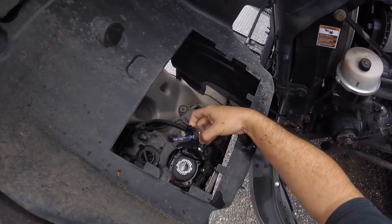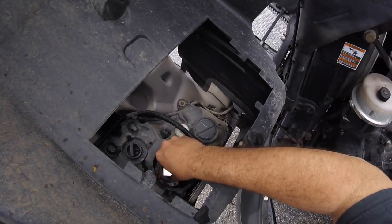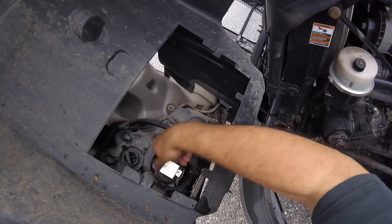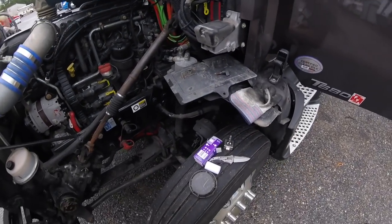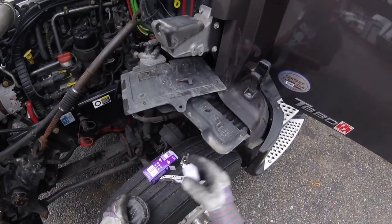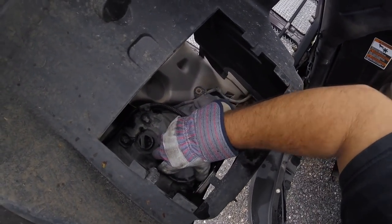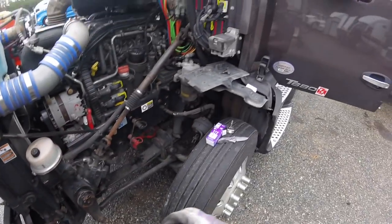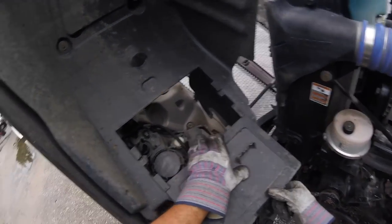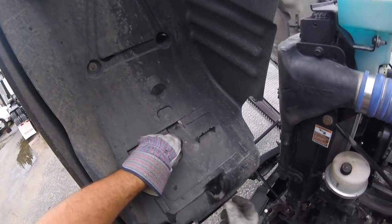All right, so like I said, I'm not too sure about these things, but I know you probably shouldn't touch this little bulb, so just try to be careful getting it back in there. Boom, here we go. Nice and tight. Fairly easy. Put your cover back on here. All right. Put your plate on. It just slides up. Come on, baby.